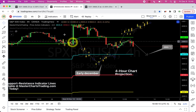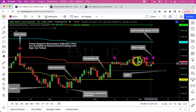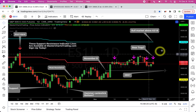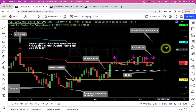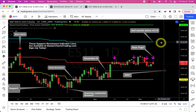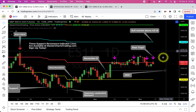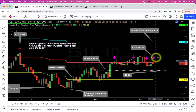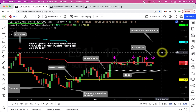So what I'm looking for finally is a break above this high from December 1st, right here, this high from December 1st. Then the door will be quite widely open for a move towards bullish levels at 4318. So far we haven't gotten it, and again we're having a lot of short signals, so not a great looking chart.